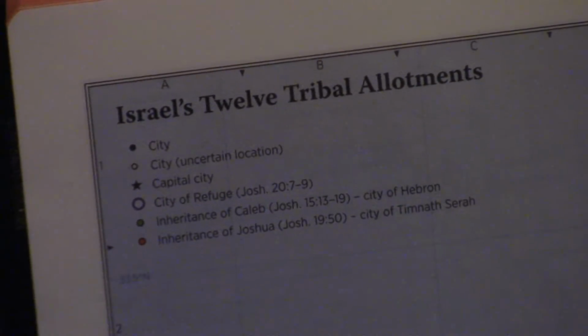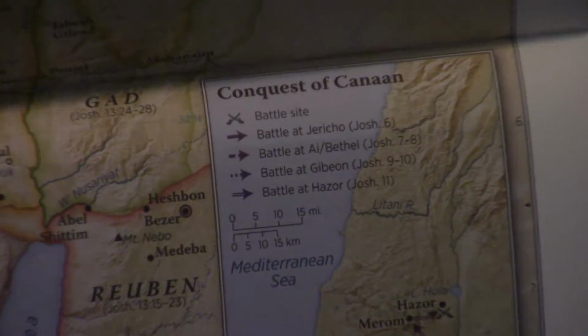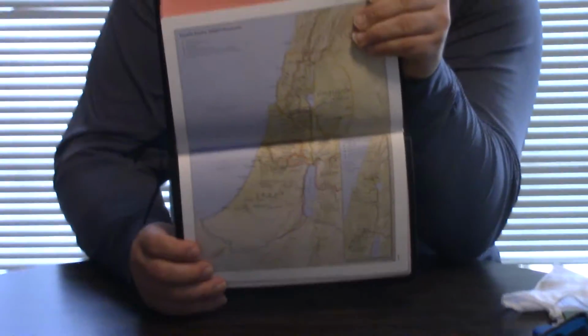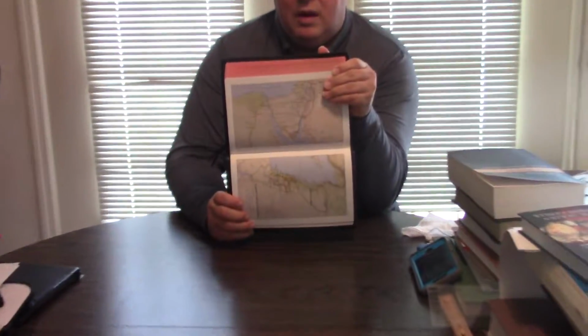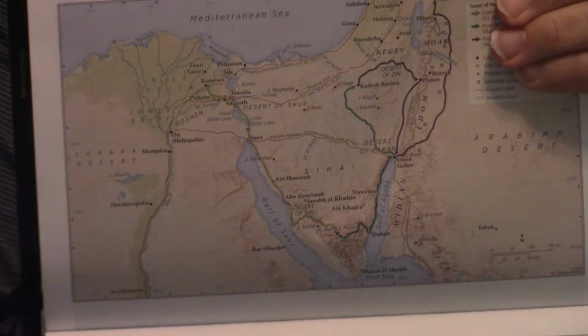Topographically, informationally, the color scheme, I tend to really like them. And that's one area where Thomas Nelson over the years has really lagged behind. They've just updated their maps. Holman's always had good maps. The big Bible map maker, but not necessarily in the Bibles themselves, has been Abingdon Press, which is a United Methodist map maker.